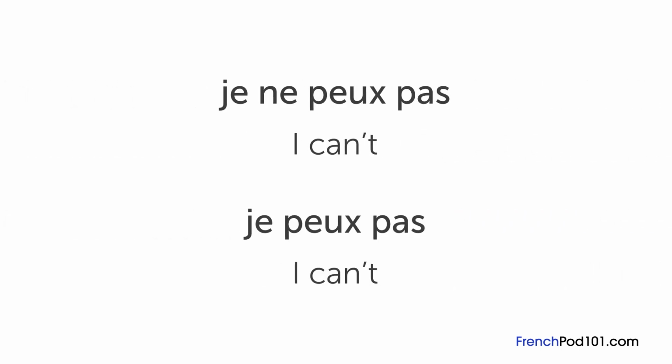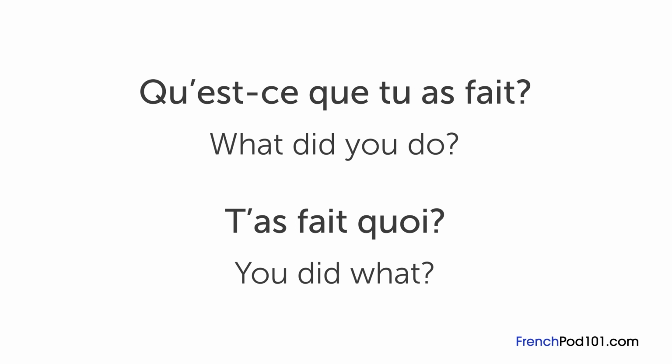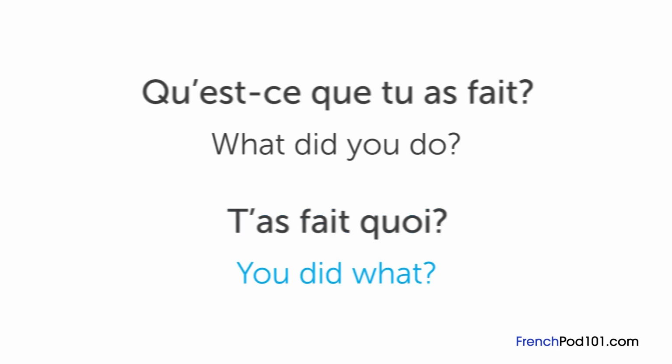One more example is je ne peux pas, meaning I can't, can become je peux pas, but we can make it shorter and more casual by dropping the e, j'peux pas. Some grammatical structures are more common in spoken French too. For instance, questions are usually shorter and more direct. Instead of saying the full qu'est-ce que tu as fait, for what did you do, you probably hear t'as fait quoi, which literally translates to you did what?